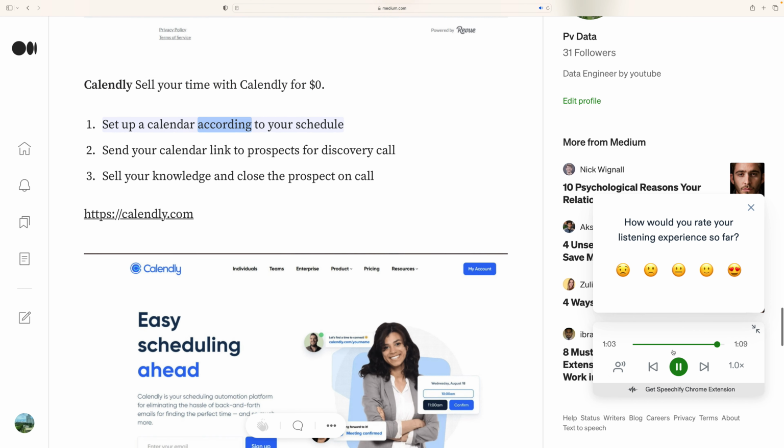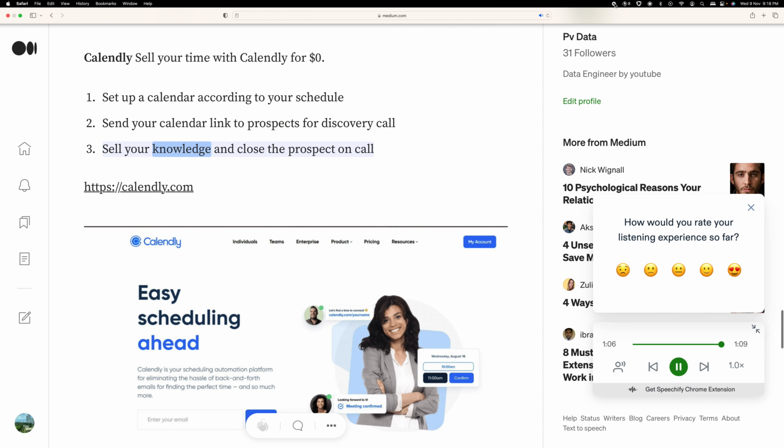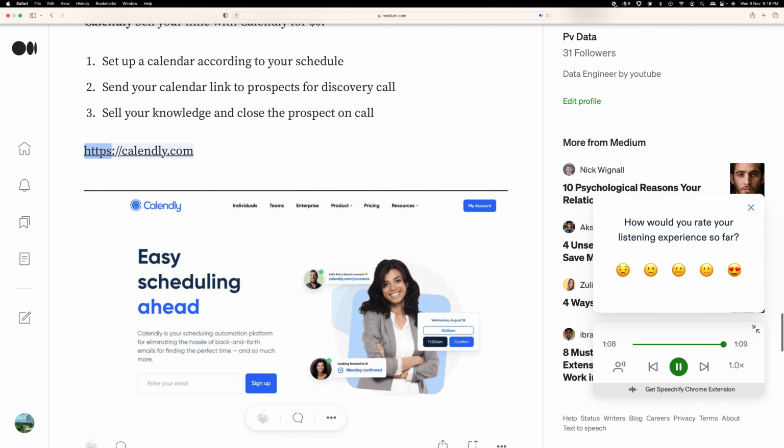Calendly. Sell your time with Calendly for $0. Set up a calendar according to your schedule. Send your calendar link to prospects for discovery call. Sell your knowledge and close the prospect on call. Calendly.com.